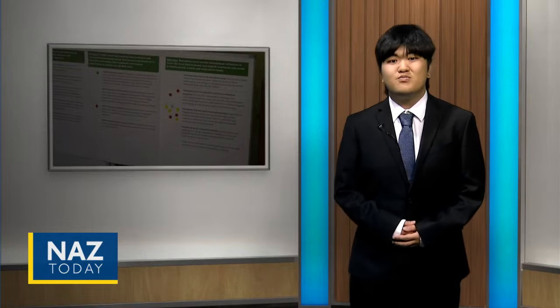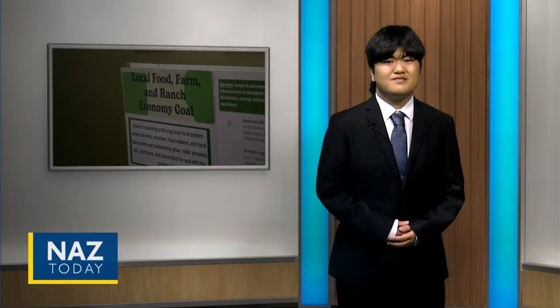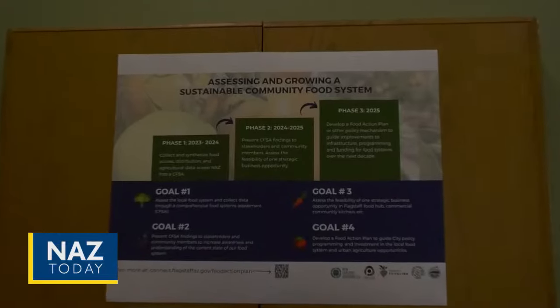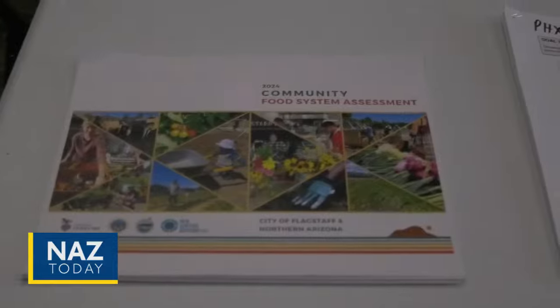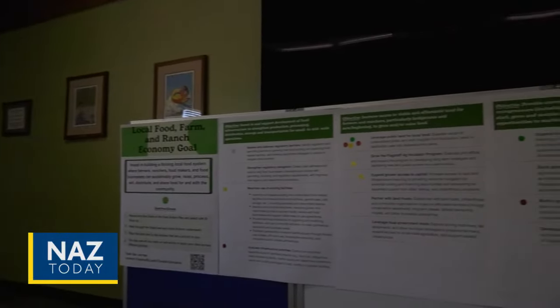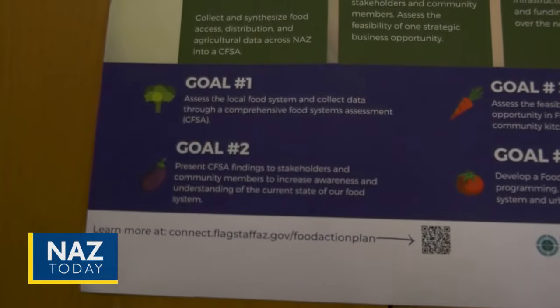The goal is to make food more accessible to those who need it and boost the local food and farming economy. The Flagstaff Food Action Plan is a 10-year roadmap to help address critical needs within Flagstaff and Northern Arizona related to things like resilience, food access, the local food farm and food industry economy. The process began with the Community Food Assessment, which involved extensive research and community input to get a better understanding of the food system as it currently stands.